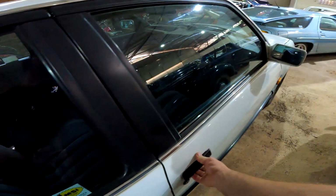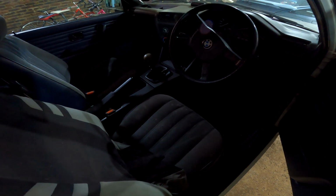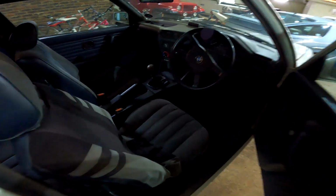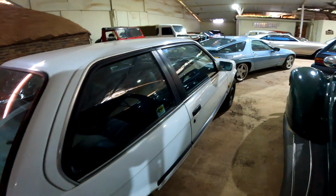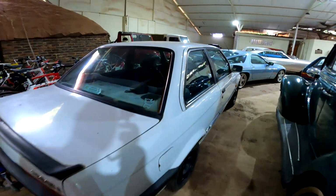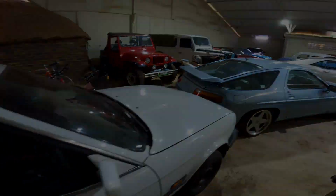Gotta be honest with you, and it even smells the way I remember my old BMWs used to smell. So I'm looking forward to building this thing. But this is gonna be quite the project. I'm really looking forward to it. Anyway guys, let's move on.